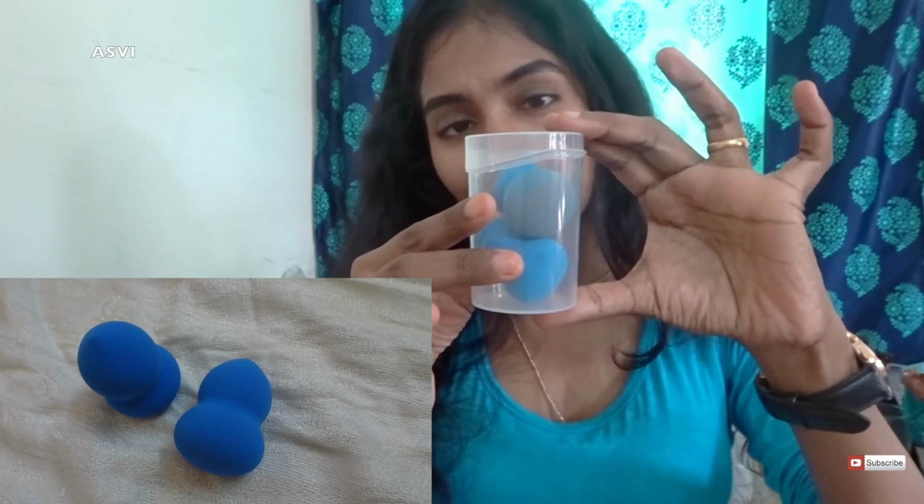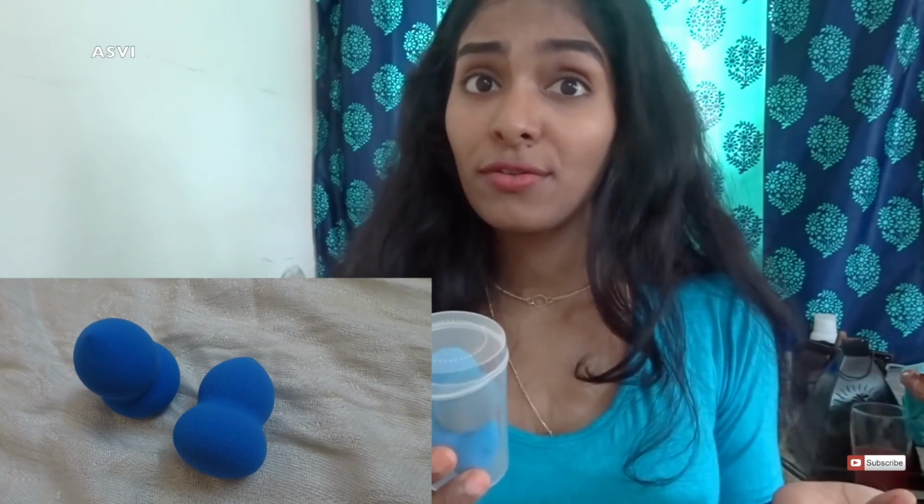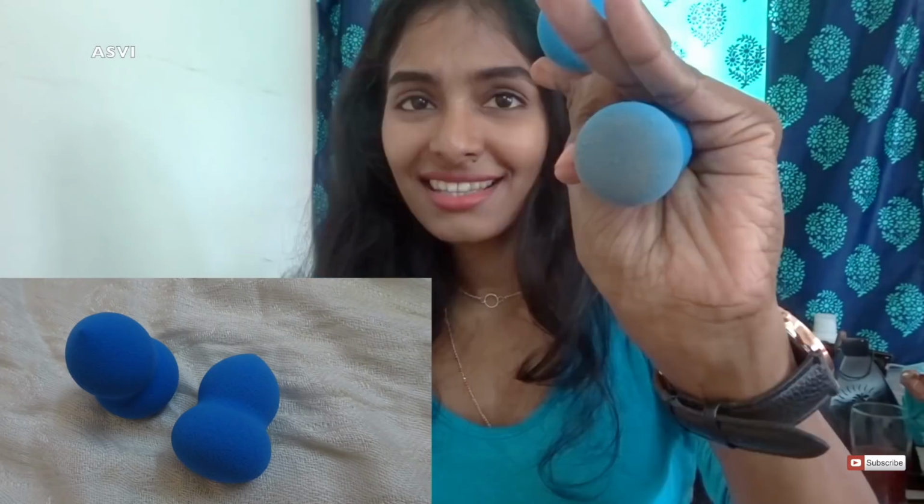I like it. Next thing I got is this makeup sponge. I got both these together. I got it in a cute little container like this, and there is a variety of shades, but unfortunately we can't choose the color. It would be random. As you guys can see, I have used it. It is not as soft as a makeup sponge, so it's a little hard. I didn't find it to be really helpful.